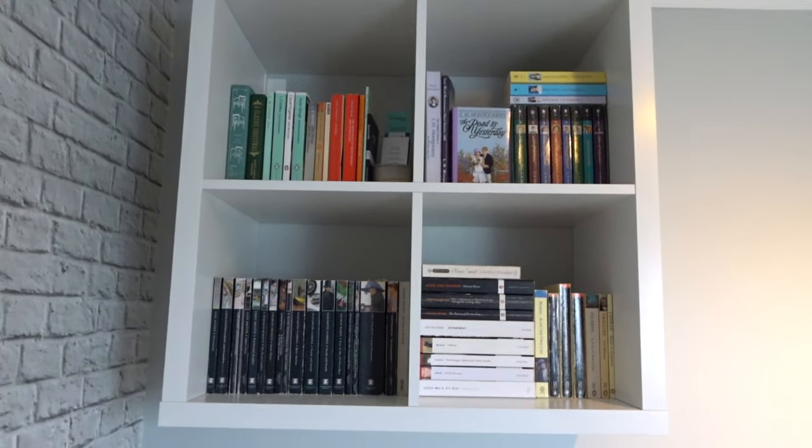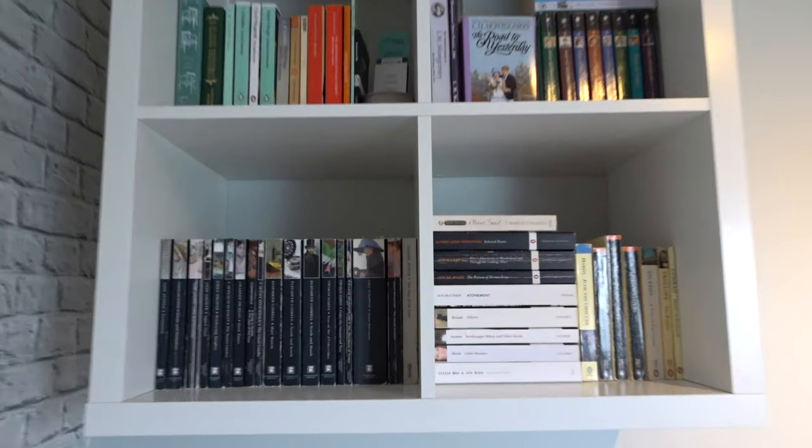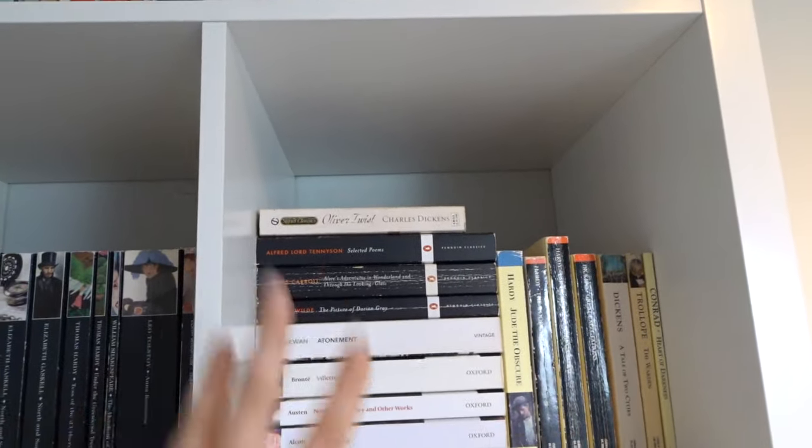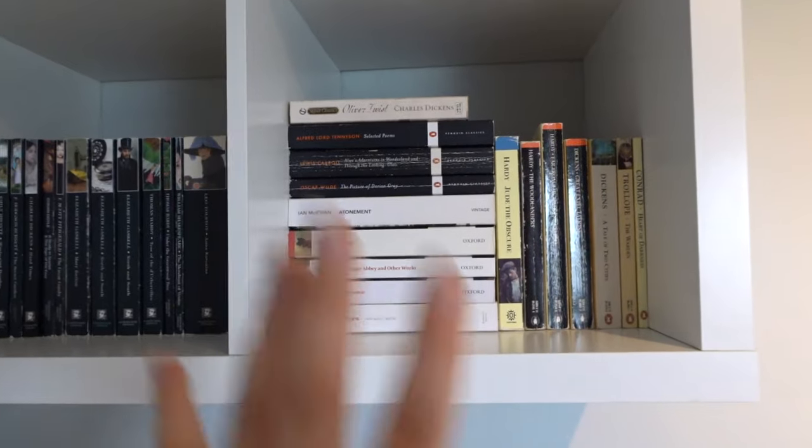Okay, so the first bookshelf is done. I thought it was gonna be easier. It wasn't, but let me show you what I got. This is what it looks like. It hasn't changed too much, just a little bit. I found one more unread book here, which is why the pile is a lot smaller. Other than that, it's basically the same.